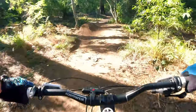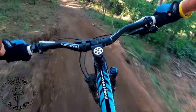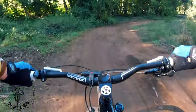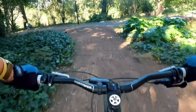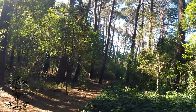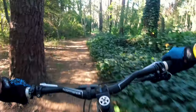So most of this is done for up and down, but this one is kind of a slog cycling up, the other one's more technical cycling up with roots and stuff, and a lot of people make jumps over here. And then you come up to the section over here. Right, now I'm going to do the second section, the rooty one. I think this entire trail is blue or green.